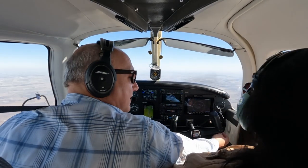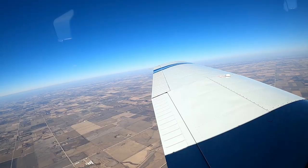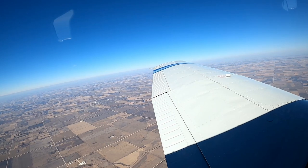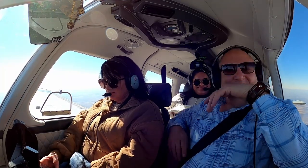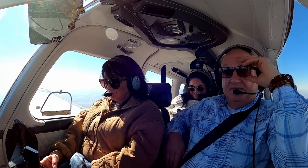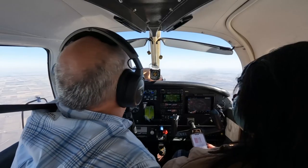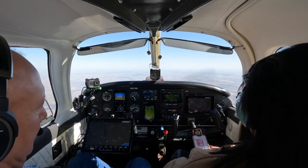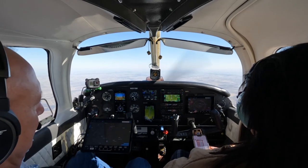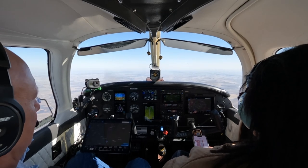Put some heat on for you? No? SX763, citation traffic snow factor. Additional traffic will be at your 11 o'clock and 10 miles, appears southeastbound. Altitude indicates 8,900. Looking for traffic, 763.